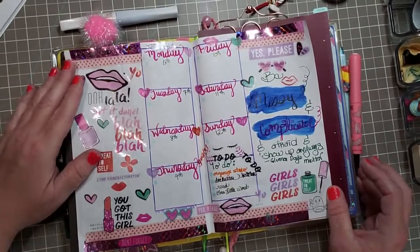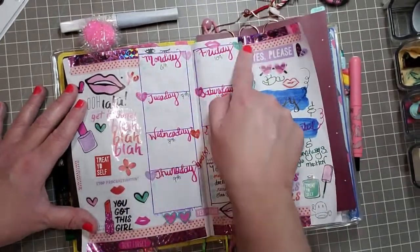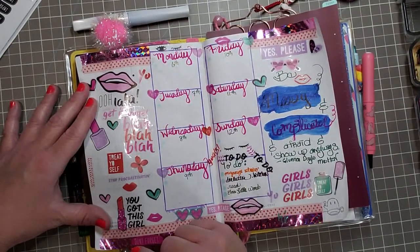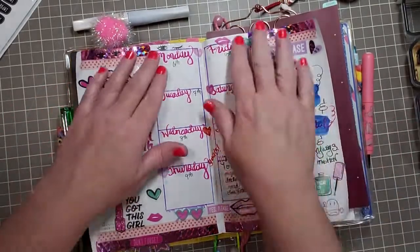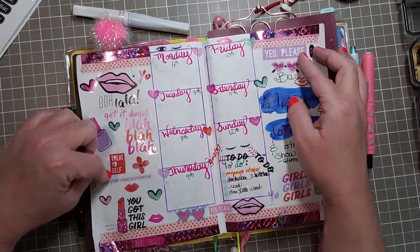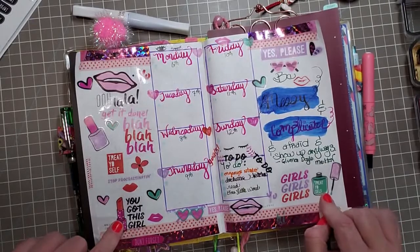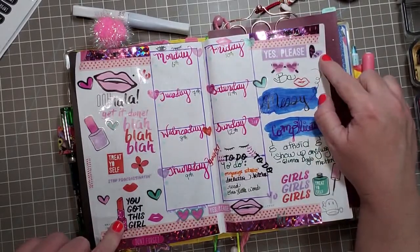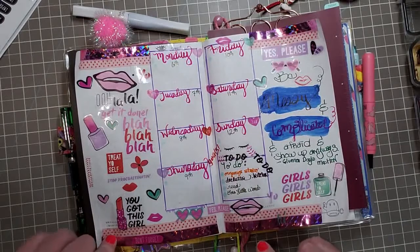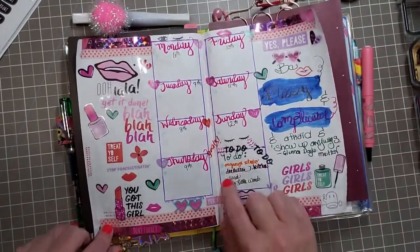Okay. So I used all of the stickers. I think it's totally cute. I hand lettered Monday through Sunday, and then I even used the hearts to put Mon, Tue, Wed, Thu. They're abbreviated. You get the point. And then the eyes. Yes, please. Ooh la la, mon chéri. Get it done. Treat yourself. Stop procrastinating. You got this, girl. Girls, girls, girls. Treat yourself. Best girlfriends. Yes, please again. Yes, please up here. And the sunnies and the hearts and the floral. Love it.